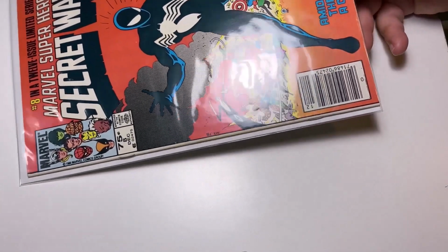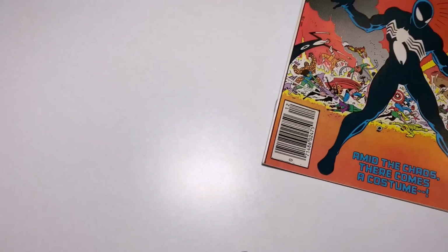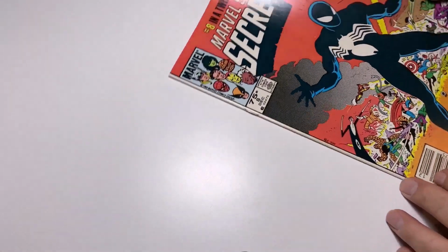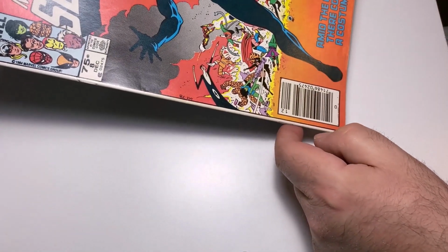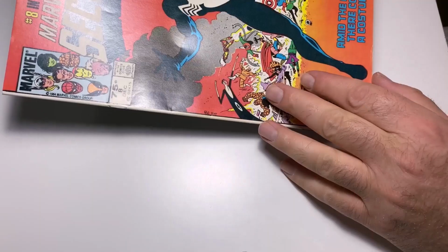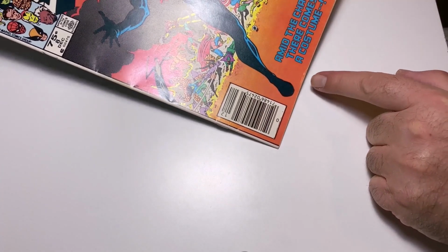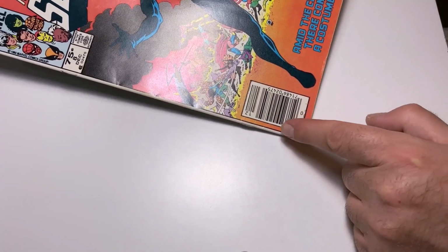Next up, newsstand copy of Secret Wars number 8. I have 9.4 to 9.6 prices. I think it's in that area, of course, after I press it. Let's take a look at this one. I'm really looking at it better than I did before. Okay, there's something going on here. This might not be the right candidate. This is going to be one hell of a press job, guys. Something going on. Oh, well, let's do this first.